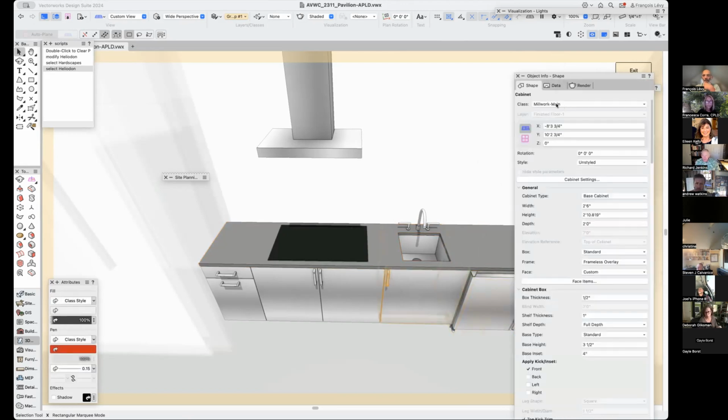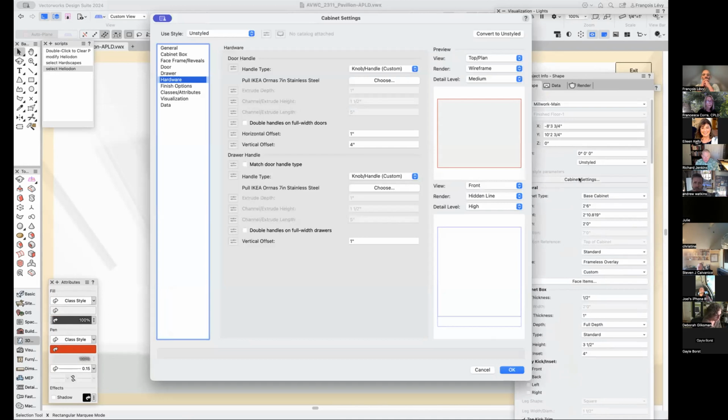This is the new 2024 cabinet. So let's have a look at those settings. This is a very simple one. Kind of base.